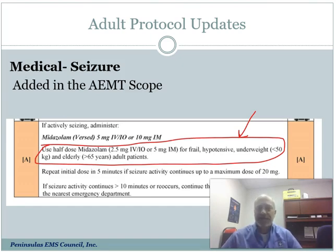Again, this is for actively seizing patients, when we're going to administer the Versed. Consider your patient, administer half a dose if they fit those criteria or if that's what you think is most appropriate for your patient.